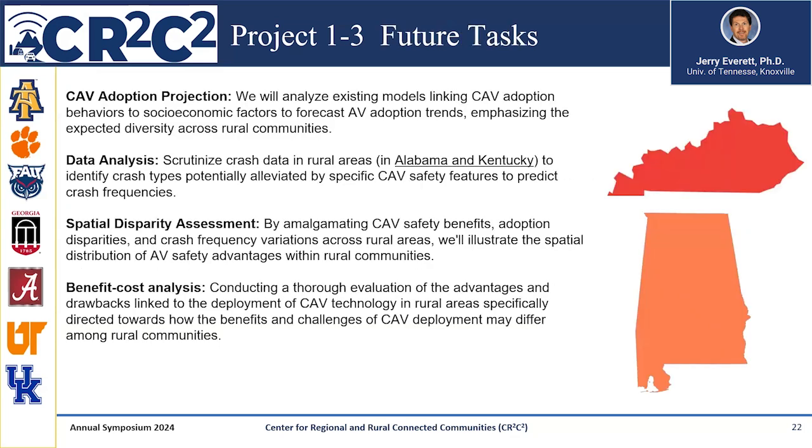And then this finishes up and shows some of the next steps. This project is going to be pretty heavily focused, I think, on safety issues.